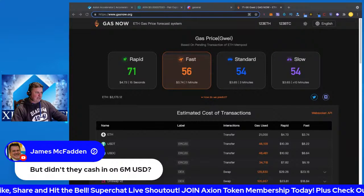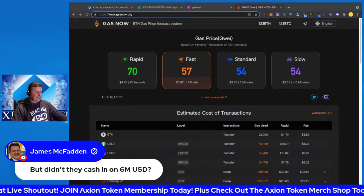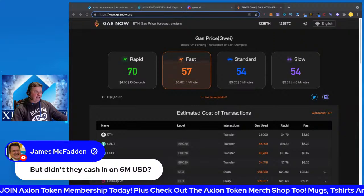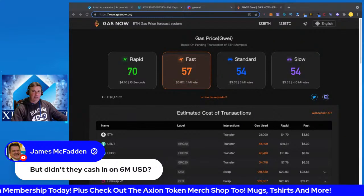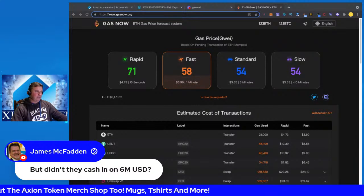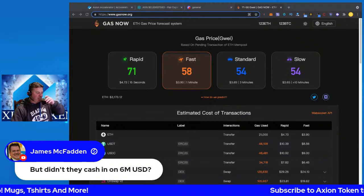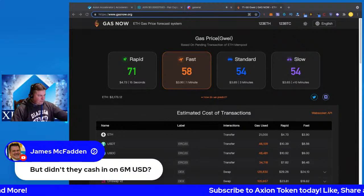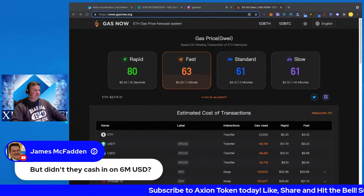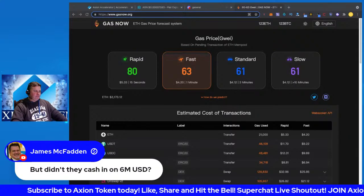But didn't they cash in on 6 million USD? Yeah, so they're going for the US dollar gains there, James. But man, it is a mistake in the long run. They might get 11 million of Hex at the USD dollar gains, but that really is foolish. Foolish. 39, it's just foolish. Oh my gosh, this is foolishness. Anyway, so that's just the way it rolls.